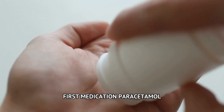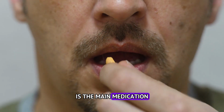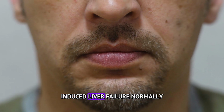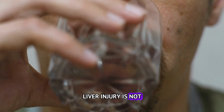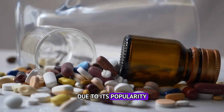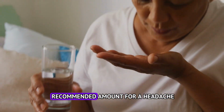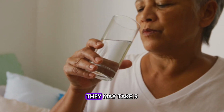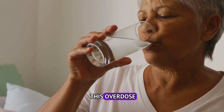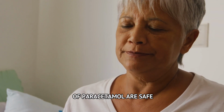First medication, paracetamol. You probably guessed correctly. Paracetamol is the main medication associated with drug-induced liver failure. Normally, liver injury is not caused by the usual dose, but rather by excessive doses. Due to its popularity, some people end up abusing the medication. Instead of taking the recommended amount for a headache, for example, they may take 3 at once and repeat this overdose. It is important to emphasize that the recommended doses of paracetamol are safe.